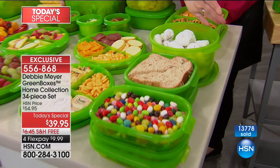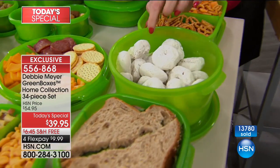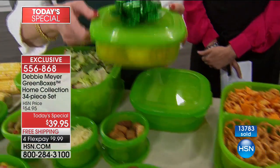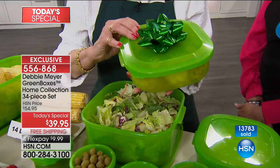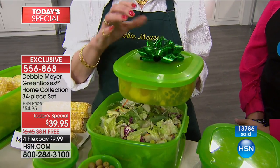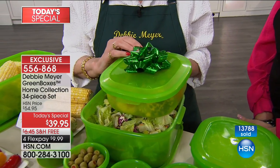Those donuts, take them out of their packaging, put them in my green box. That's all you have to do. Here's some more snacks. This is the way I love to give baked goods. You can put a red ribbon on there for Christmas time. Oh, yeah. Red and green. Green just kind of goes with it for always. It's your signature color.